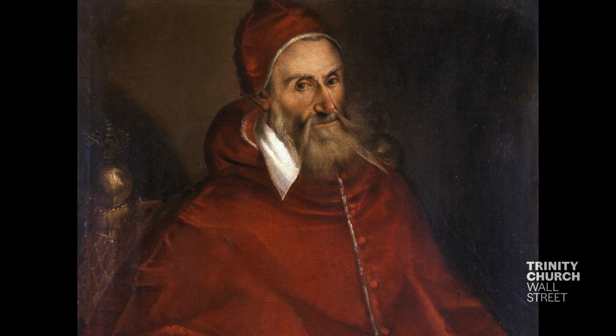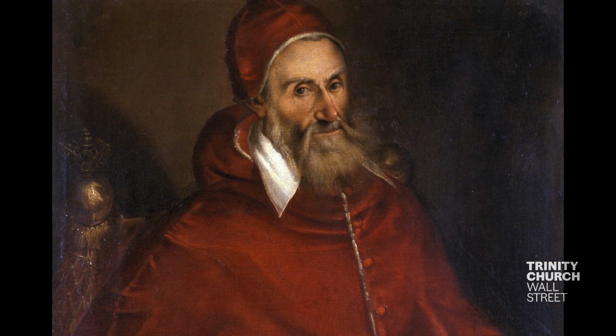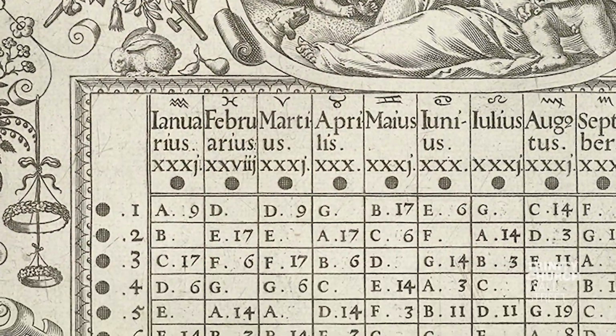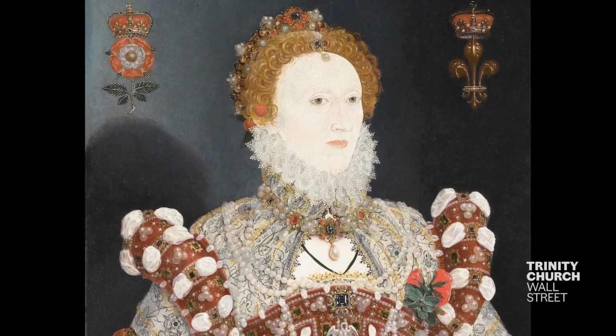Well, Pope Gregory XIII instituted the Gregorian calendar in 1582 in the Catholic nations of the world. His calendar mandated that the new year start on January 1st. But since England was a Protestant country in 1582, and Queen Elizabeth I did not take orders from the Pope, these changes weren't instituted in England at all, or any of England's colonies. Another layer of complication. Oh yeah, it definitely put England in a bind.